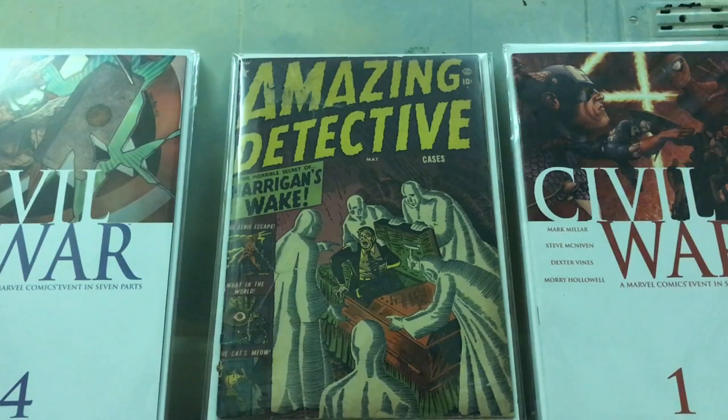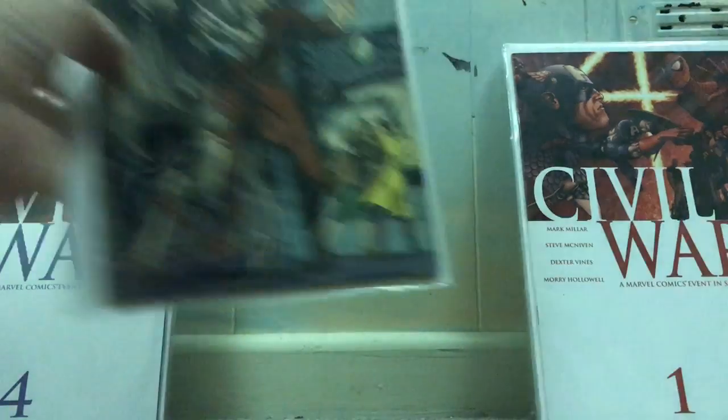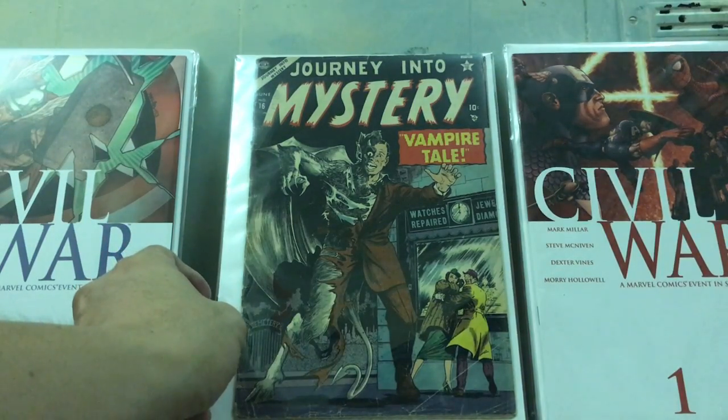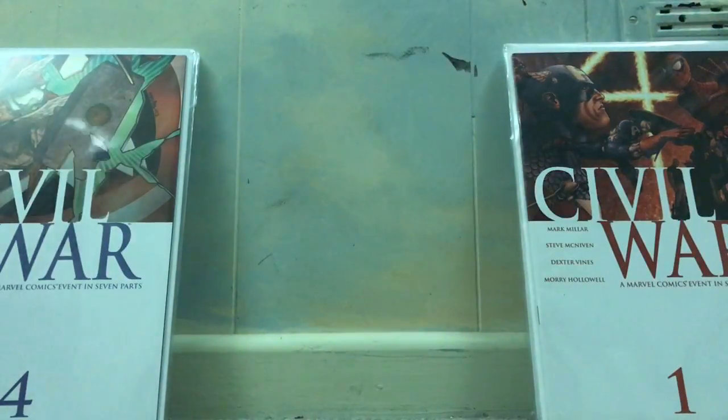Another goal for the rest of the year, guys, is going to be trying to pick up some horror or scary covers. But those are really hard to locate. But this haul has some of those that I picked out actually today. Amazing Detective #2. Very nice cover. And then I got for you guys Journey into Mystery 16. Vampire tale. That's a trippy cover, man. It's like half man, half vampire. Very nice.